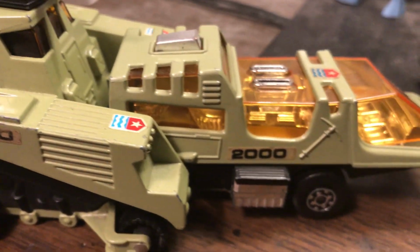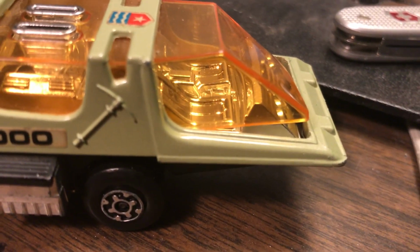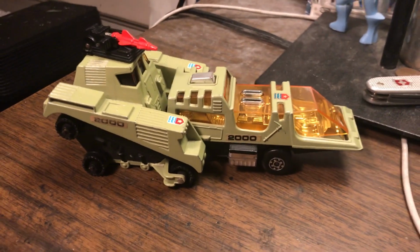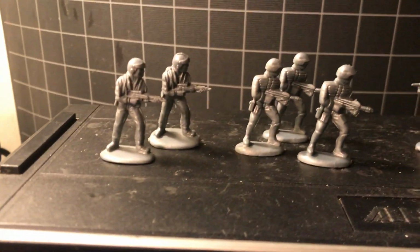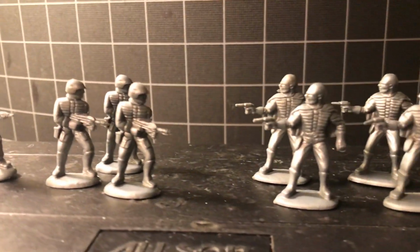the Raider Command. That is an impressive raid. Mine's got a problem with the front windshield. A lot of them do. I'm not sure if there's anything that can really be done to rectify the situation. But I figured as long as I had the Adventure 2000 box out, I'd show the figures.